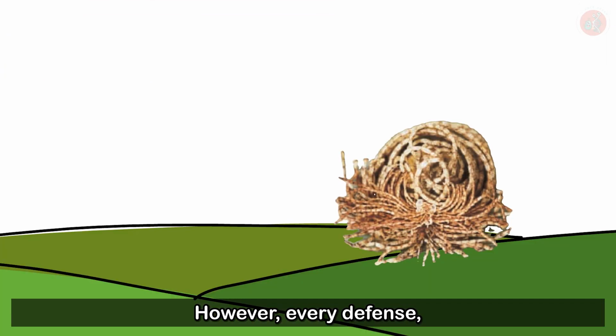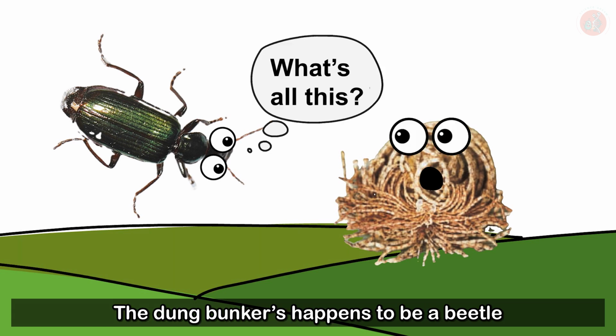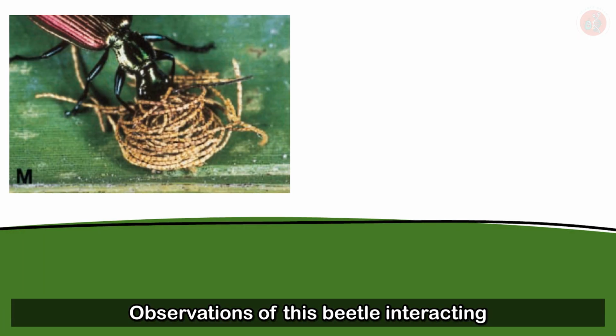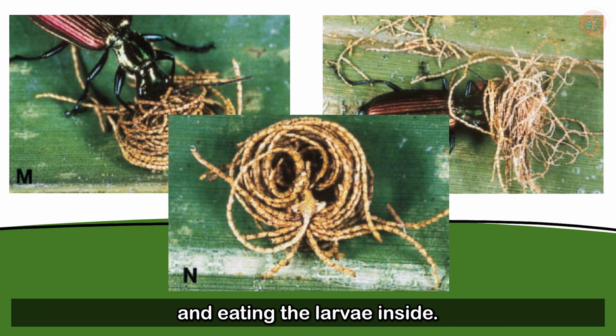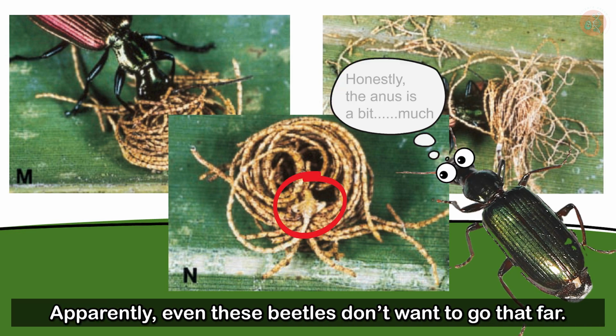However, every defense, no matter how potent, has its weaknesses. The dung bunker's weakness happens to be a beetle called Callida vertipennis. Observations of this beetle interacting with the Florida tortoise beetle larva reveal the beetle pushing through the sturdy dung bunker and eating the larva inside. It leaves the anal forks untouched though. Apparently, even these beetles don't want to go that far.